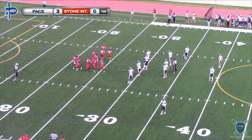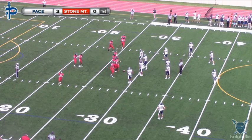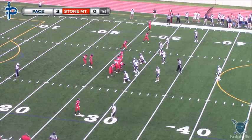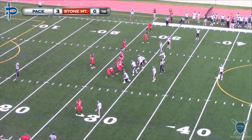There's a pretty big difference between the number of people on the Knights bench and the number of people on the Pirates bench. Pirates barely filling half. Flag thrown.